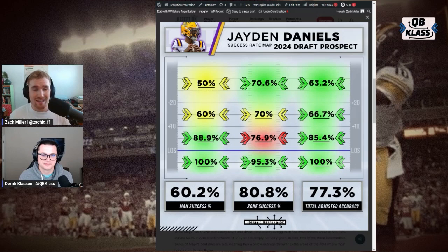That's a lot of curls. His second highest percentage of route was the 9 route, which you see in the 70.6 and the 63.2%. He's throwing a lot of 9s. He's very good at it. You got Malik Nabers and Brian Thomas Jr. are very good at running 9 routes. So it was kind of a beautiful marriage there in LSU's offense, and it led to a really good success rate for a quarterback.